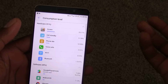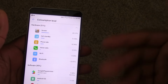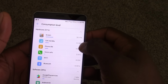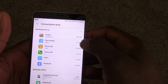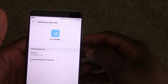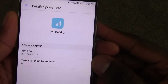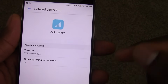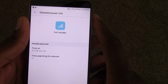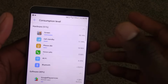Those who are wondering how to check the battery consumption levels on the Mate 9 or just Huawei devices, this is where you go. The first one we're going to look at is cell phone standby. It's been in standby for about 12%, and phone idle has been almost 11%. Now this is how long the phone has been off the charger: 37 hours and 56 minutes, and I still have 13% left. That's over a day, obviously, since there are 24 hours in a day.